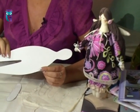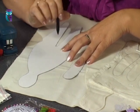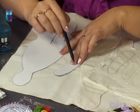As I already said, Tilda dolls are sewn on Tony Finnanger's original patterns. Therefore, we invent nothing, and we put them on a linen fabric folded double and circle them with a pencil. Our doll consists of 3 details, such as the body with a head and 2 hands.